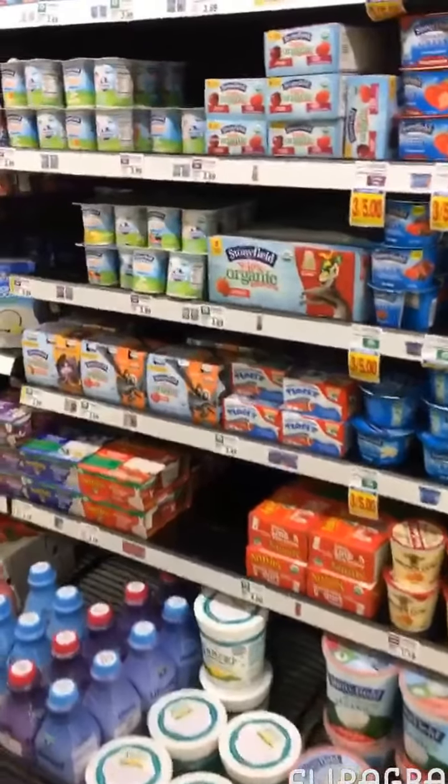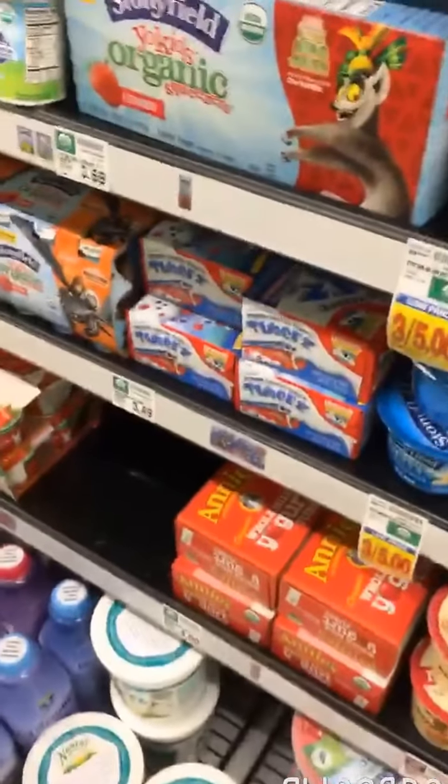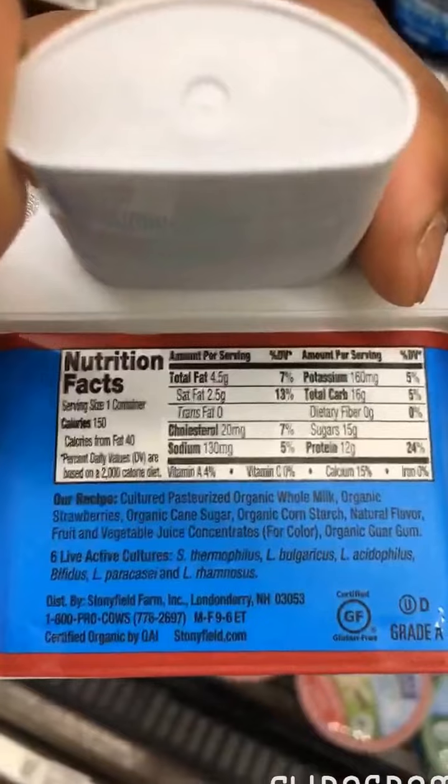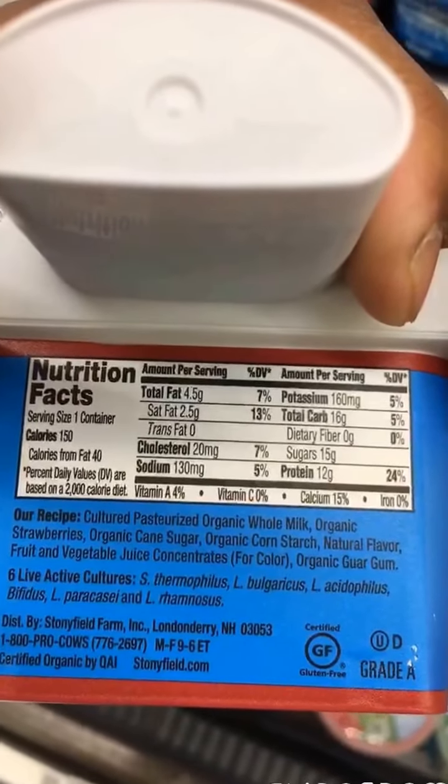Also, from a yogurt perspective, you want to look at how much protein it has, how much sugar. For example, this here, Greek yogurt, of course, is real popular. Depending if you choose like a whole milk base, etc. Make sure you look at those nutrition facts, really dig to find out what's in it. See that this one here has about 150 calories, 12 grams protein, 16 grams of carb.